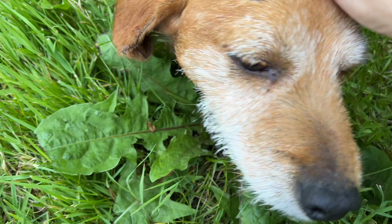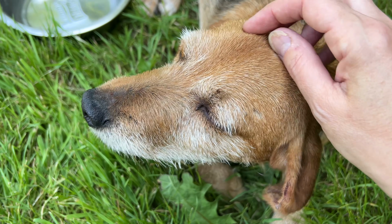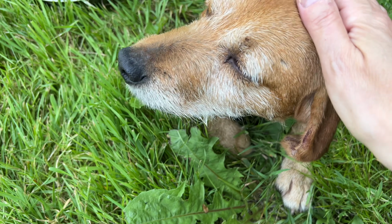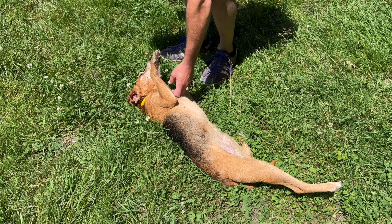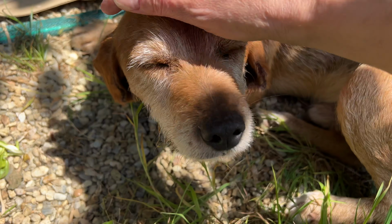Oh, you are so handsome. So we're going to give him maybe a little bit of food and hopefully get him all sorted. Okay, pup. This is the sweetest dog, and we're just keeping our fingers crossed that he hasn't been abandoned.